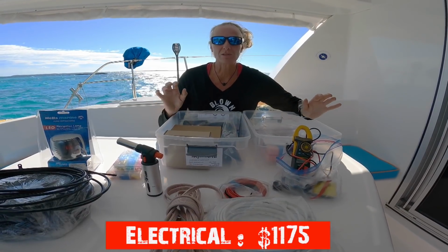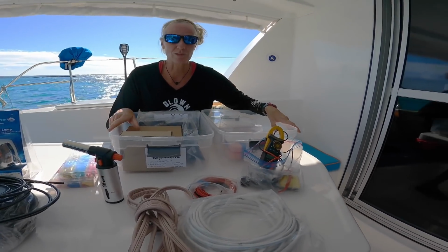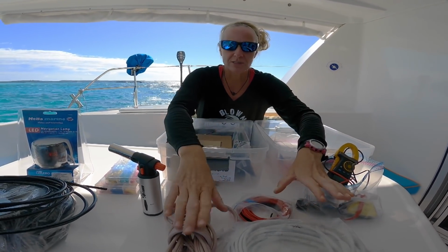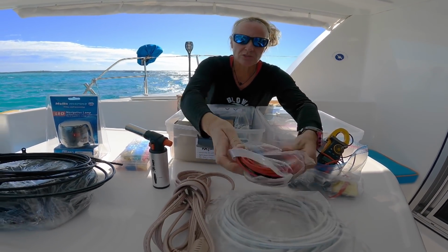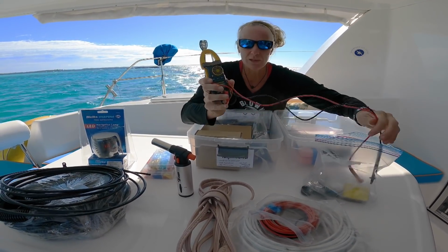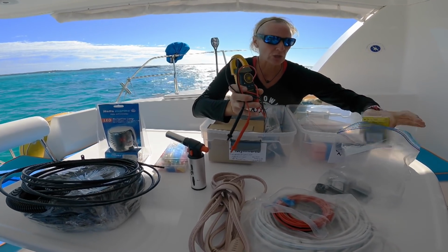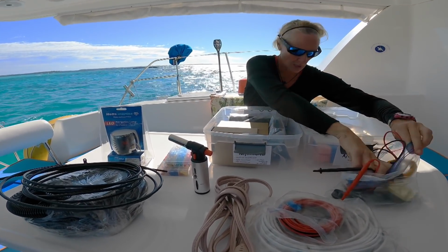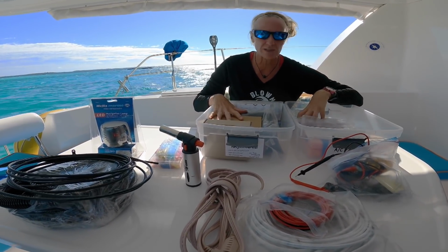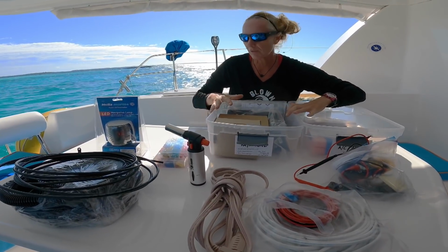This is the world of electricity, probably the least comfortable category in terms of fixing things. It's voodoo magic. So some of the things that we've had to purchase: extension cords, wires, different gauges of wires. We had to learn how to use a voltmeter, which we now know how to use. We have different circuit breakers and fuses in here. This is all to replace our Raymarine, our air conditioner, our wind instruments. We have transducers in here. That's what all of this is.